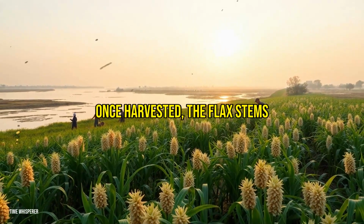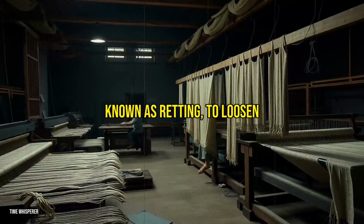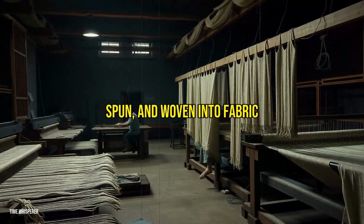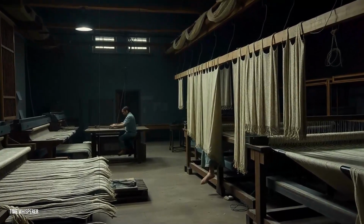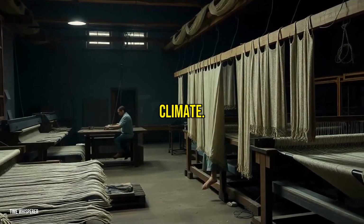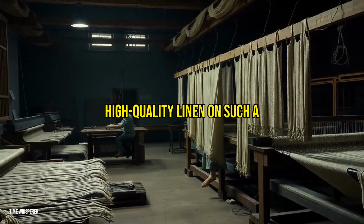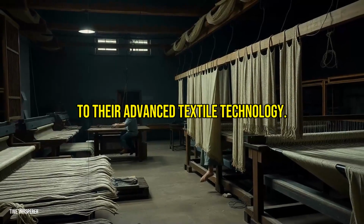Once harvested, the flax stems were carefully soaked, a technique known as retting, to loosen the fibers. These fibers were then beaten, spun, and woven into fabric using looms. The result was a durable, lightweight, and breathable material that was ideal for Egypt's hot climate. The Egyptians' ability to produce high-quality linen on such a large scale was a testament to their advanced textile technology.